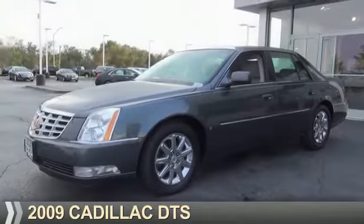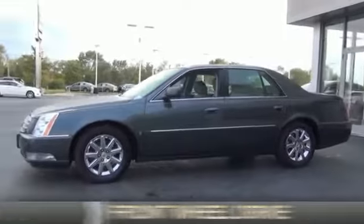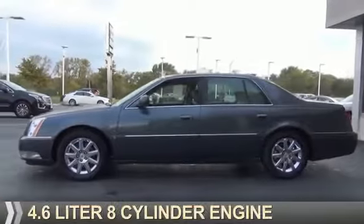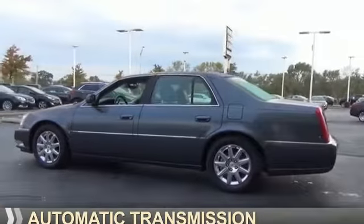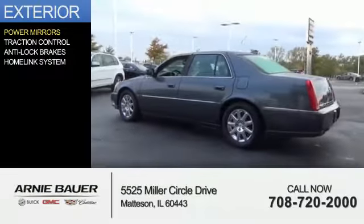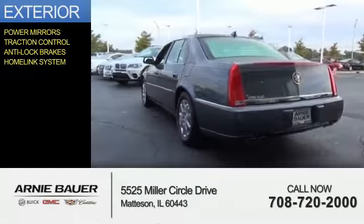Presenting the 2009 Cadillac DTS. It's powered by front-wheel drive, a 4.6-liter, 8-cylinder engine, and an automatic transmission. The features include power mirrors, traction control, anti-lock brakes, a HomeLink system.